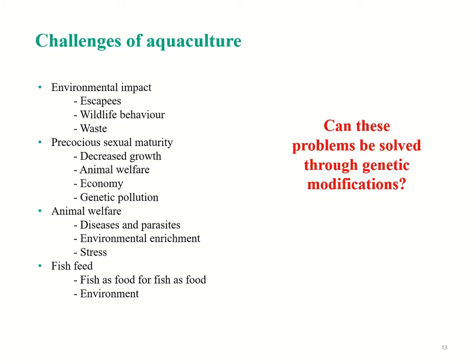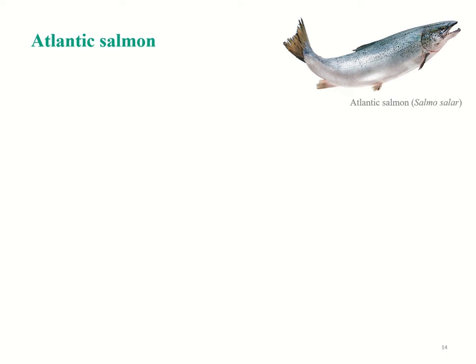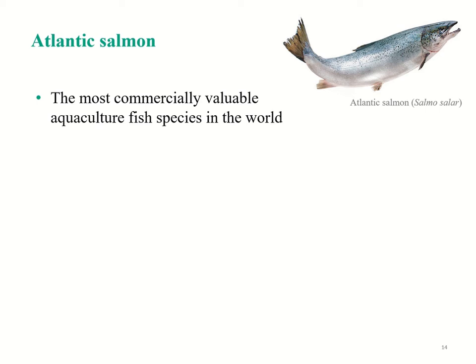So first I would like to talk a little about Atlantic salmon. Here it is, it's very nice. The Salmo salar. I will be using the salmon as the main example during the rest of this talk. The salmon is the most commercially valuable aquaculture fish species in the world. Even though it's not produced at such high rates as, for instance, the carps are, they earn a lot more money. They are much more valuable. So this is a very big business, and there's a lot of money involved.